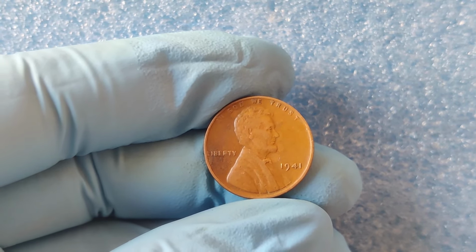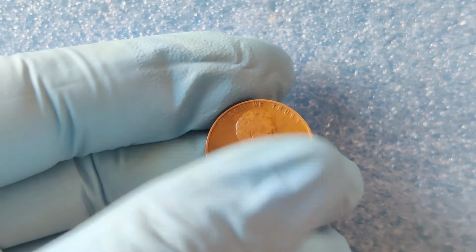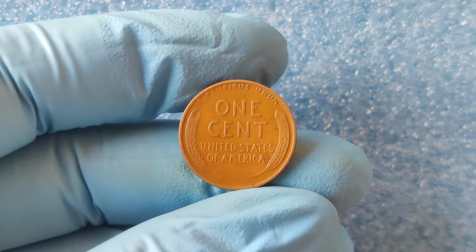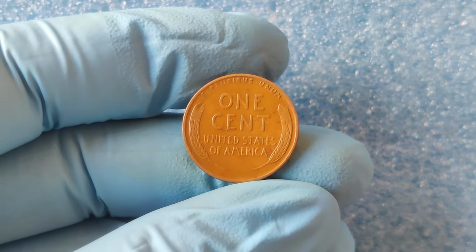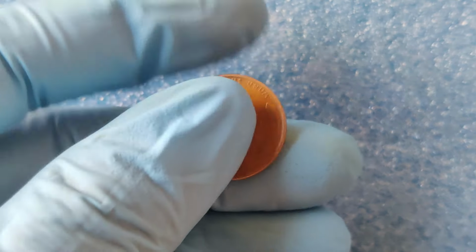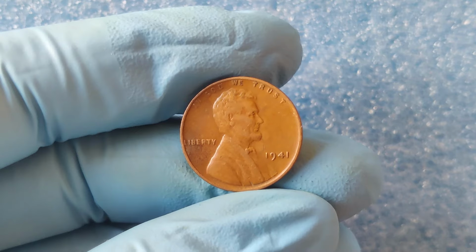Another rare type is the RPM, or repunched mint mark. If the mint mark was stamped twice, slightly out of alignment, it creates a shadow effect under the mint mark. This can drive the price up significantly.